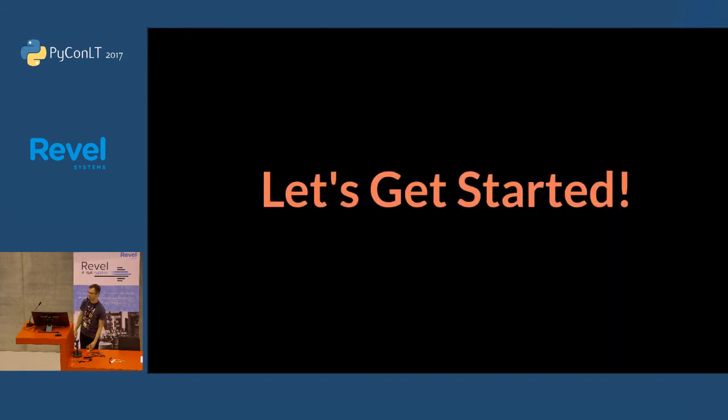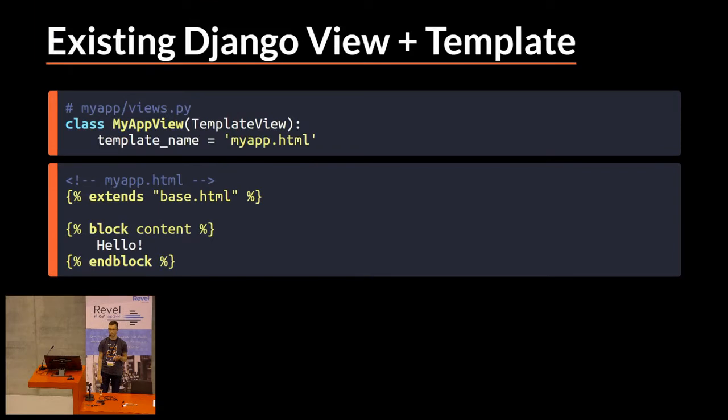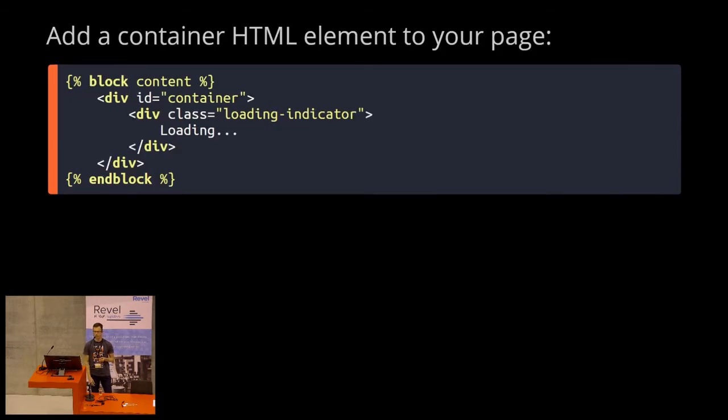So let's get started. We'll begin by looking at the code of a very simple Django view and its template, and then trying to convert it to use React. As you can see, we have a very simple Django template view that just renders some static HTML. We'll start by making some changes to the content block of the template. React needs to be given a container element into which it will then render its own content. So we'll add our container div. You can also have some placeholder content within that element. React will override it once it has initialized, but you can use it for loading indicators and such.